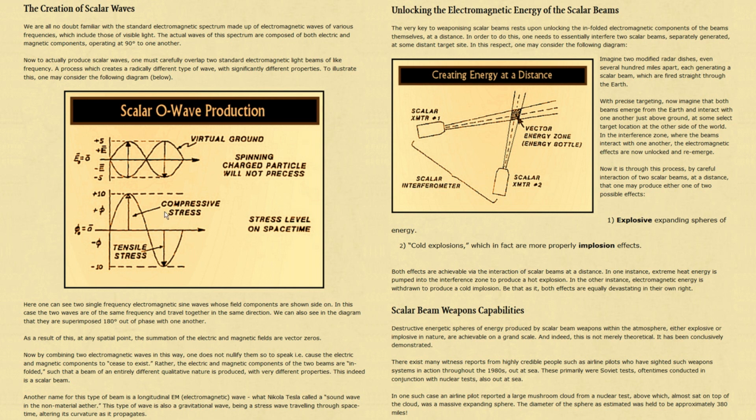Well, these diagrams here are taken from a book by Thomas Bearden, which is called Fer-de-Lance. He wrote many books on free energy subjects and exotic weapons technology, and he was in the US military. So these are the diagrams that he uses to explain how scalar waves are generated and also how they are essentially weaponized.